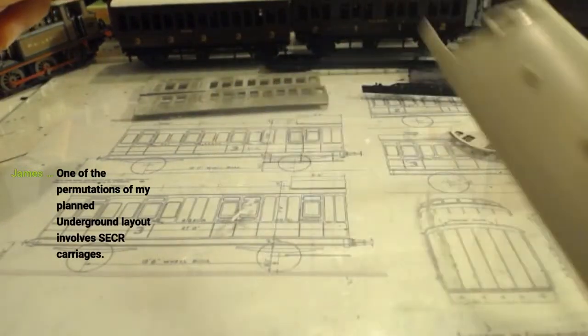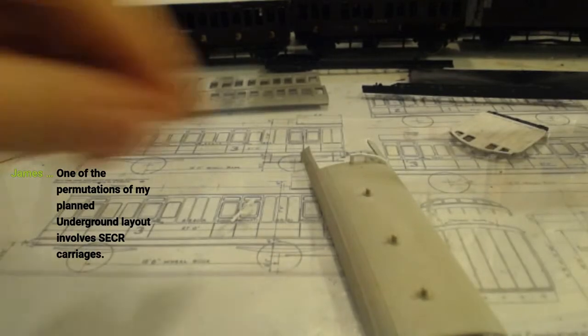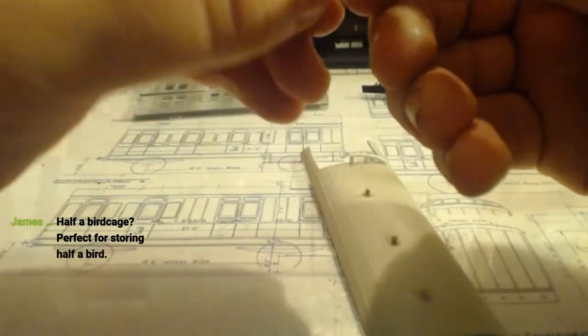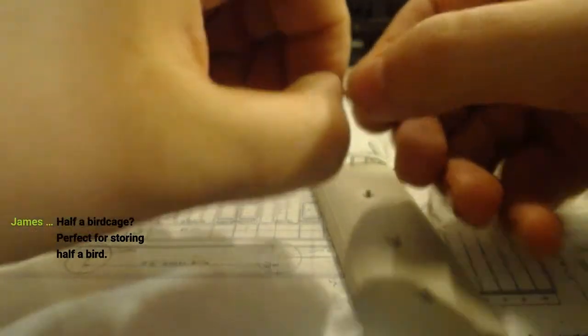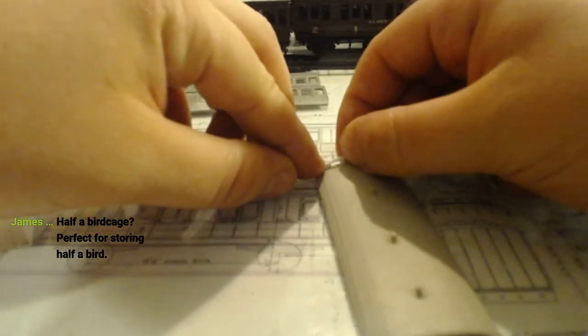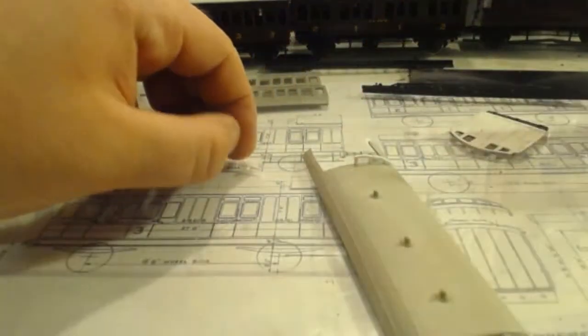So there is half a bird cage. So I approve of doing well. One of the permutations of my planned underground layout involves SE&CR carriages. Yes, I did read through the chat you and Alex were having the other day with great interest. I liked that idea. Half a bird cage, perfect for storing half a bird. Of course. But yeah, I quite liked the idea of the condenser fitted H-class and so forth that you were discussing.